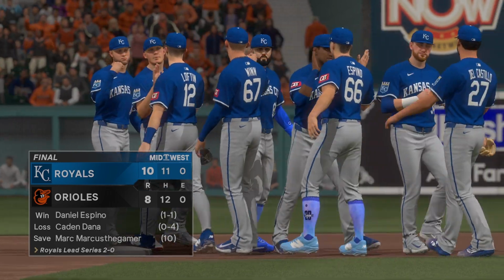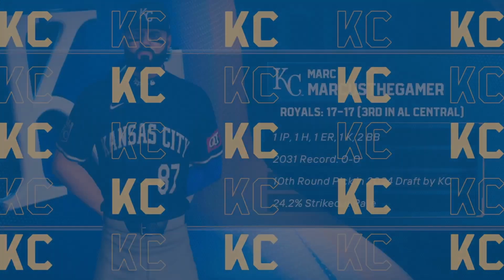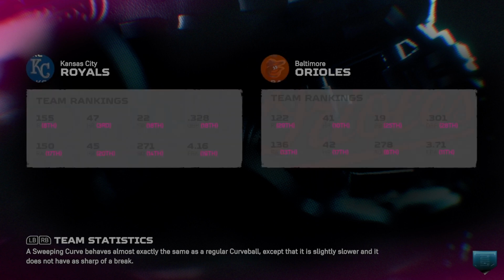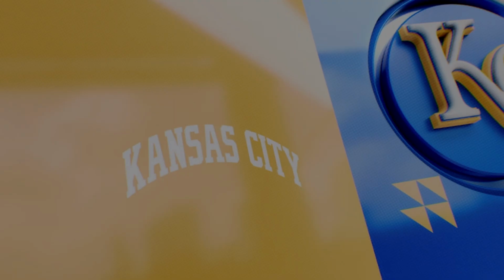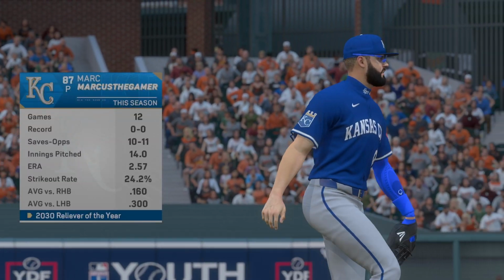Well, he's definitely a reliable arm out of the pen for them, Boog. Shows how much the manager trusts him, that he's got 10 saves this year. Number 87. Rocket.